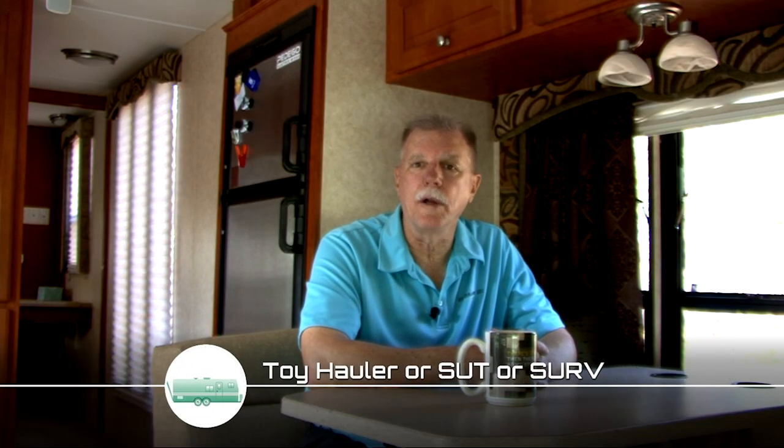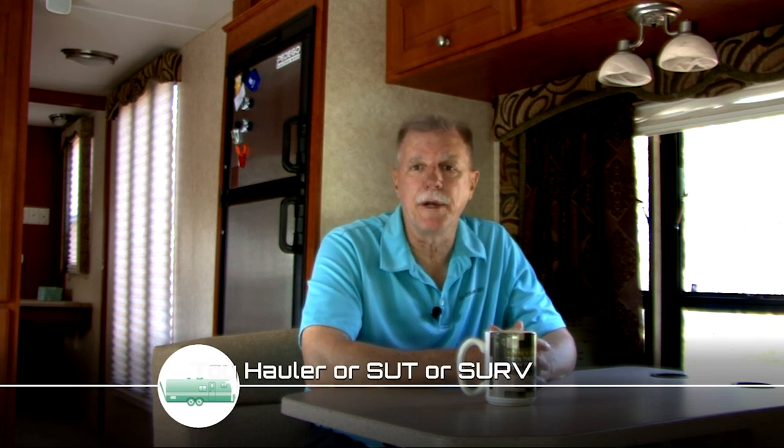The other type of travel trailer I just mentioned is a toy hauler, also referred to as a sport utility trailer or sport utility RV.